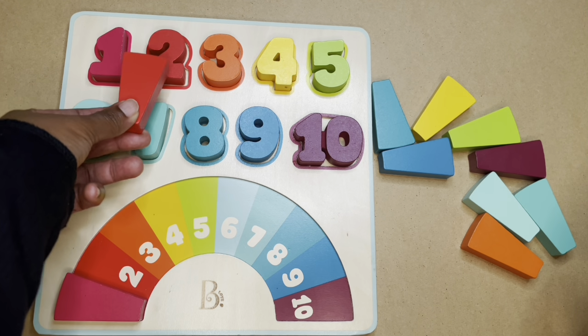Count with me. Number one, two, three, four, five, six, seven, eight, nine, ten. Yay! This was so much fun. And let's look at the colors one more time. Okay, some of them I don't know, but we're going to learn this together.